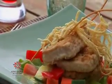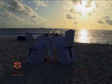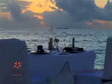nice. Alternatively, you can choose to have your meal in the privacy and comfort of your very own villa, with a set menu or outdoor barbecue. In fact, name your spot and the staff will be more than happy to oblige.